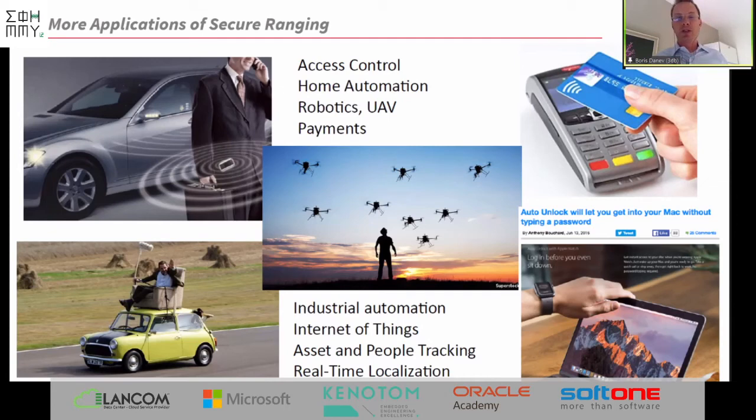There are also lots of scenarios in payment. Instead of using NFC, where you have to take your phone or your card and put it very close to the terminal, you can do that in a purely passive way. You keep your phone, the system does the ranging between the terminal and the phone, and you can just validate by pushing a button that the transaction is okay for you for this certain amount. And there are lots of other interesting parts of secure ranging related to industrial automation, Internet of Things, people tracking, also lots of privacy and security related topics that one needs to handle together.